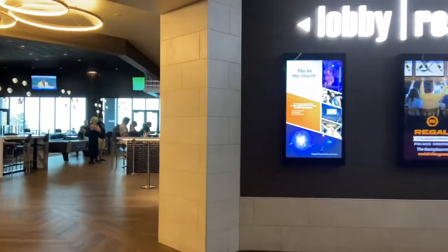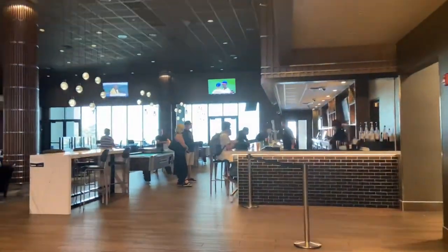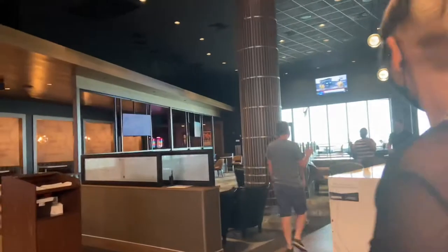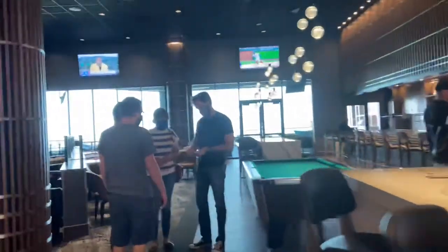After the movie, we decided to walk around the lobby of the Cinebarre and just kind of check it out a little bit. Over to the right there is the full bar. And then over here, they have some seating, some booths, some tables. It was all very cool.